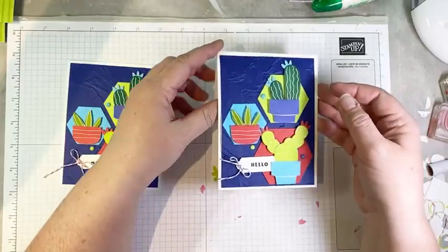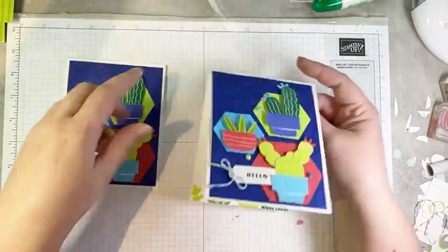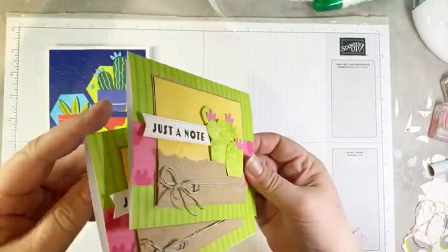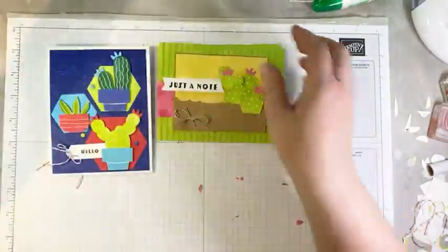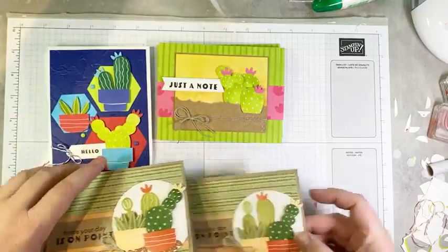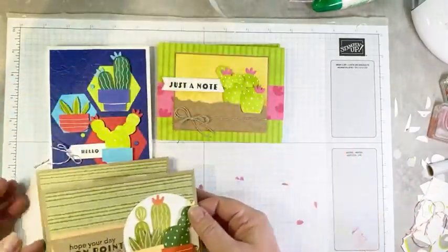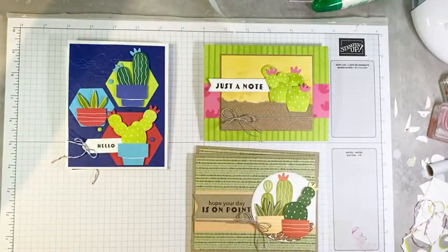Now, I'll just quick show you on the inside of this one. I stamped a little cactus garden on the inside, again, using the same shades that I did on the front. Did I do anything on this guy? Nope, I don't think I did. No, I didn't stamp anything on the inside of this one. This one, I did another little cactus growing in there. All right, so there you go. There are 3 fun, cute, cute, cute, bright projects using the Cactus Cuties bundle.